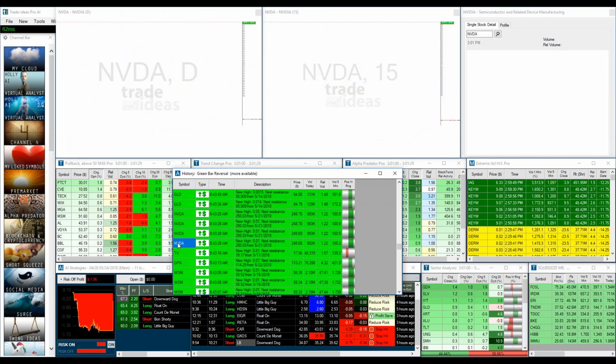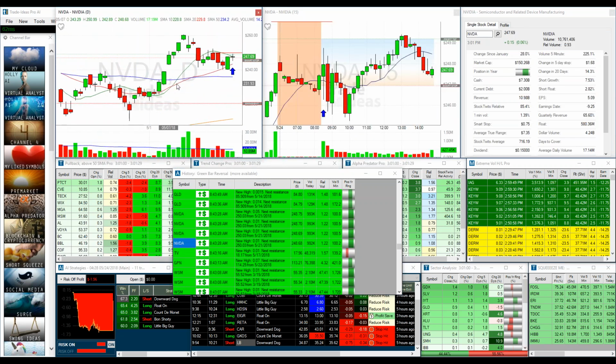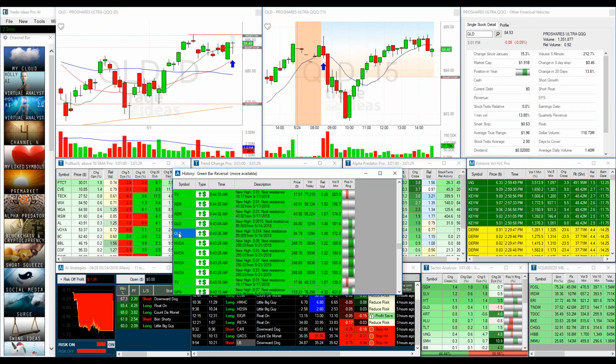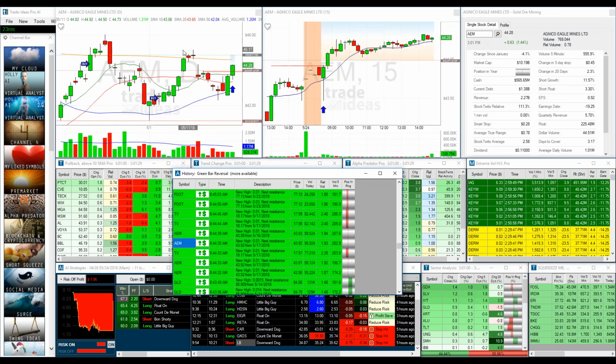NVIDIA, let's take a look at this one. All right, there is your bullish green bar reversal right there yesterday. You had some sell-off action for several days, then the green bar reversal. There's your action today, it pierced it, but not a whole lot happening there. Let's see, QLD, there's an ETF. AEM, this is a great one.